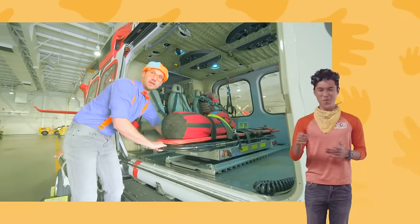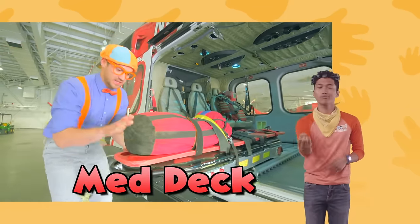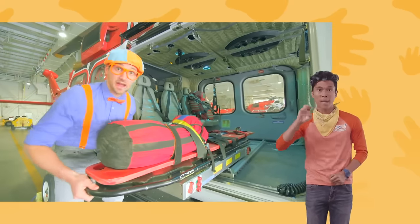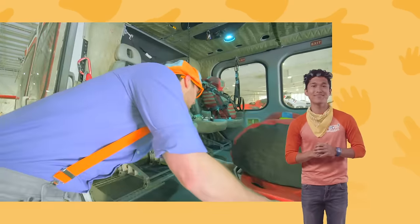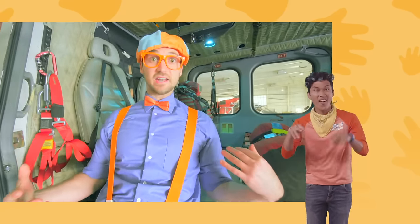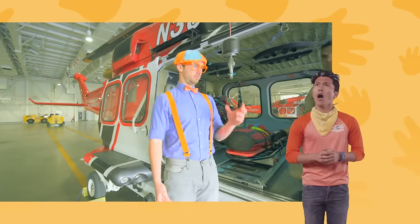But for now, look at this. Whoa, is a med deck. I can pull it out. It's nice and flat. Keeps the spine of the patient nice and flat. Okay, gotta put it back in here. Okay, there we go. Wow, it was so cool seeing the inside of the cab of the helicopter. Whoa, so many cool things.